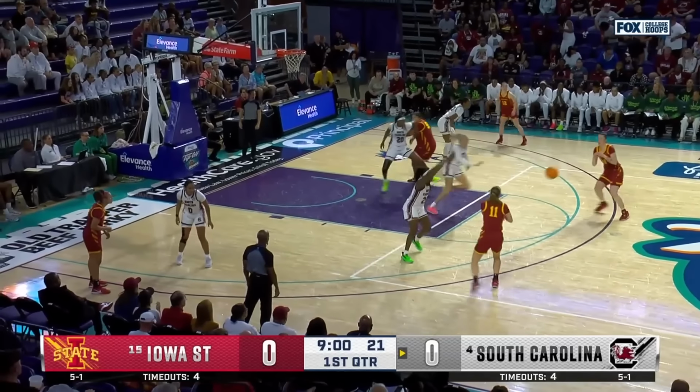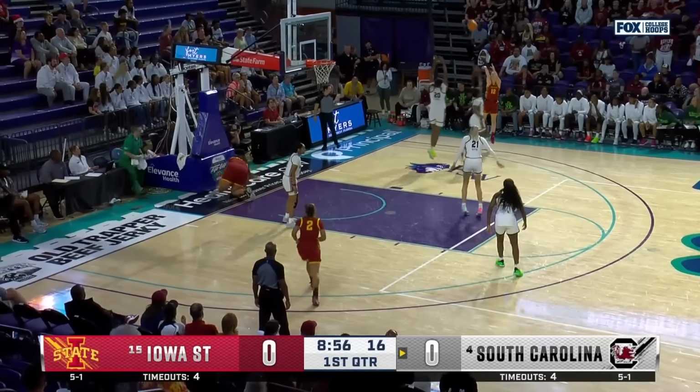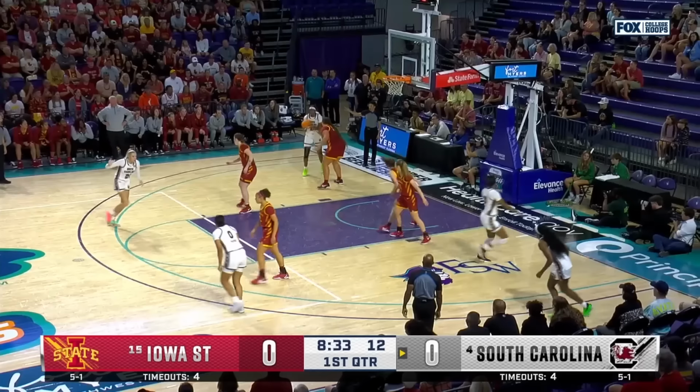Many more looks, whether it's inside or a mid-range shot like that. Crooks was falling down and passed to the outside. And the three drops for Kenzie Hare.